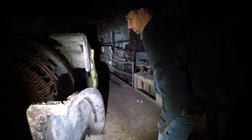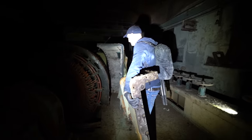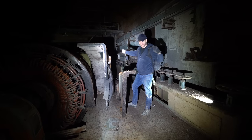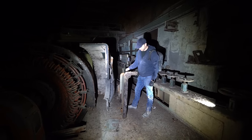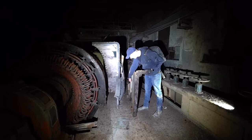Look how strong this guy is. Normally it's solid metal. And now... What the hell? So what's the story? Those covers of the turbine made from wood. Crazy. I had never seen this before. A wooden one. Maybe for the sound, because it will make a lot of noise, or... Really? Yeah. It feels like metal.